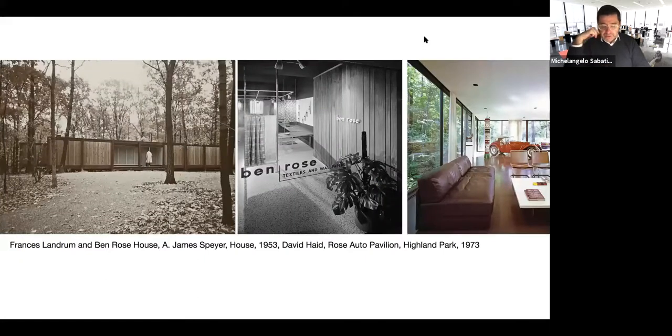Textile designer Ben Rose and his spouse Frances Landrum, a weaver and his business partner, selected A. James Speyer, Mies's first graduate student, to design their house in Highland Park. David Haid, another talented IIT grad, later designed on the same site the Automobile Pavilion, made famous in John Hughes's 1986 film Ferris Bueller's Day Off. Later in his life, Ben Rose became a serious collector of automobiles, like the one we see in the image on the right of the Auto Pavilion.